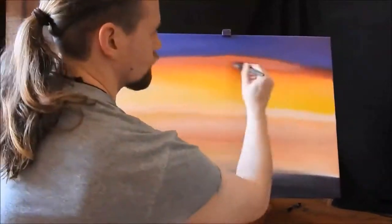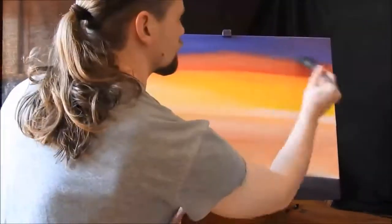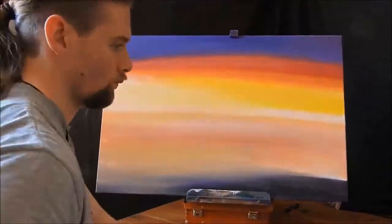Inspired. So now that we've got all the basics down and everything, we're going to leave this painting to dry. We'll be back in a few minutes, but before we do anything else, let me show you how kilts are made.